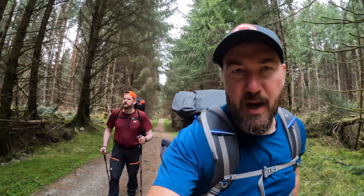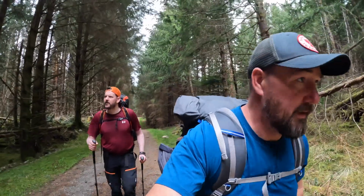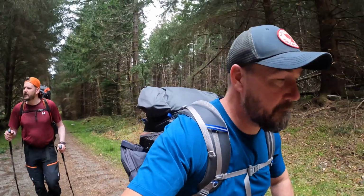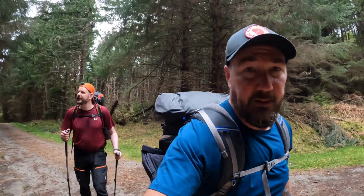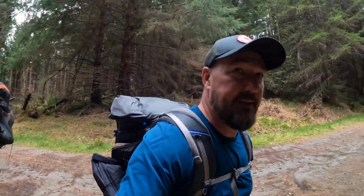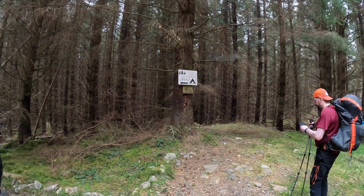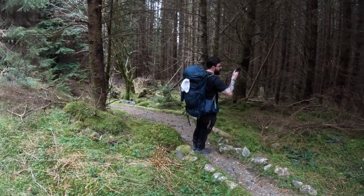So Lee's calf is tightening up, but we're not too concerned because we've reached the turn off for the campsite. So we've come along the, what's it called? It's the low route, isn't it? Yeah, the low route. And if you keep your eyes open, you'll see the sign to Invercolly campsite there. It looks like they built a path through the woods.